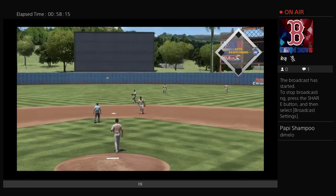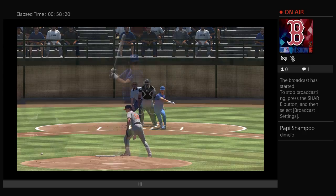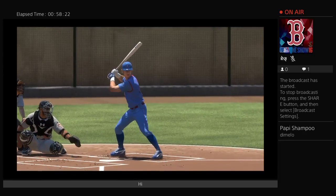Well, it looks like just a ground ball base hit in the box scores, but man, that ball is hit hard up the middle. He's going to do well for himself. He stays consistent and keeps that approach.